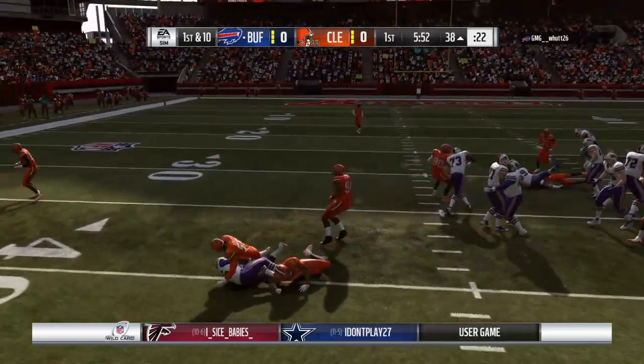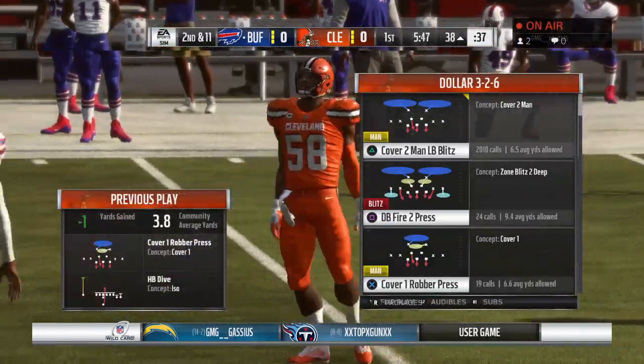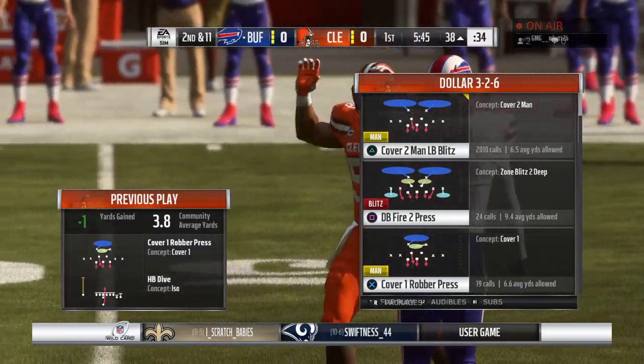Here's a give to Barkley. And this play will be blown up. He'll lose yardage back at the 38. It's a loss of a yard there, and now 2nd down.